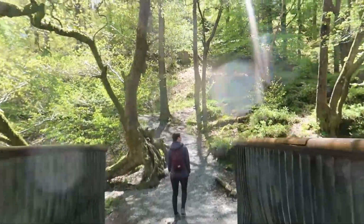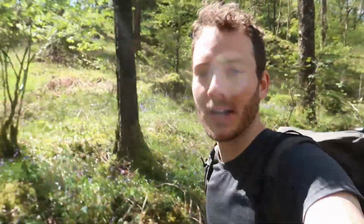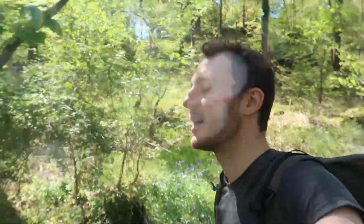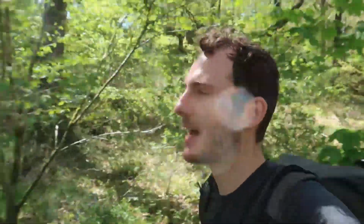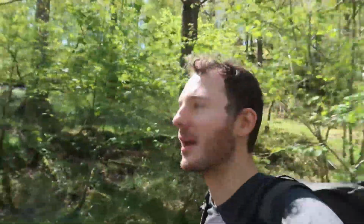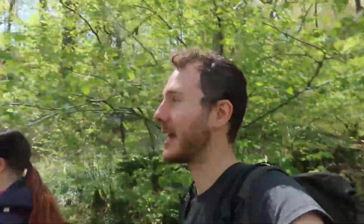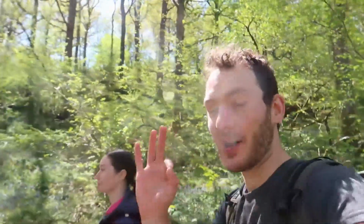So that was Skelwith Falls, which is the first stop on our tour of some of the waterfalls and caves here in the Lake District. And now we're heading to a place called Cathedral Cavern, which is quite popular for photographers as it's got a really big 40-foot column inside the cave and light shines through. If we can get that perfect picture, we're going to see what we can do today.